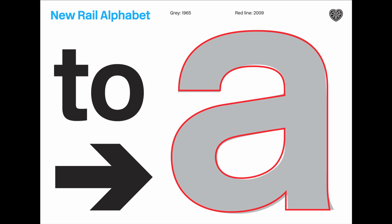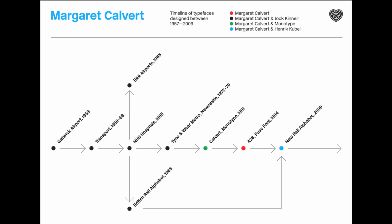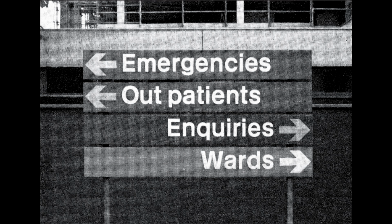Our job was to turn this original alphabet into a contemporary font for text, adding quite a few weights to that. This slide gives us an overview of typefaces Margaret Calvert has designed. What we can see on the center axis is that British airports, all the hospitals and British Rail basically use the same typeface across the 60s.